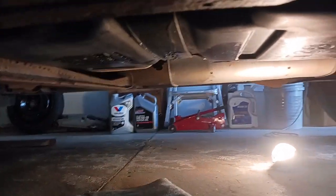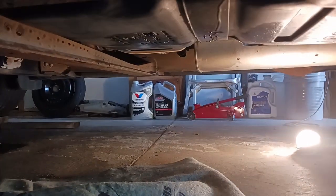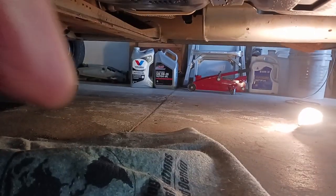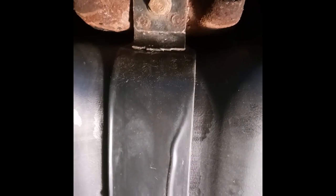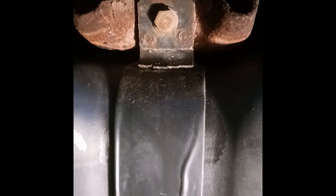I'm going to drop that tank. I made sure that I used up most of the gas before I got home so that the tank didn't weigh a lot. There's the bolt for one of the two straps that hold this tank to the chassis. There's the second strap and there's the second bolt.